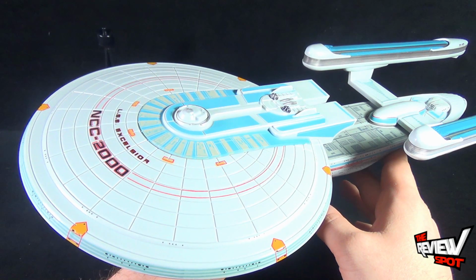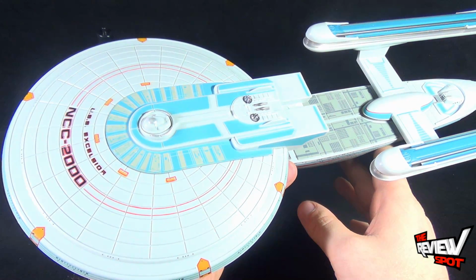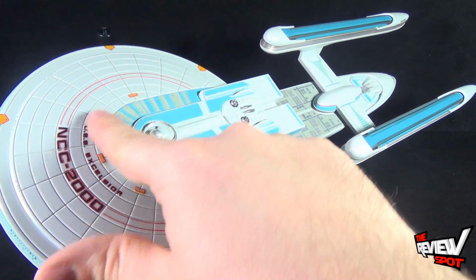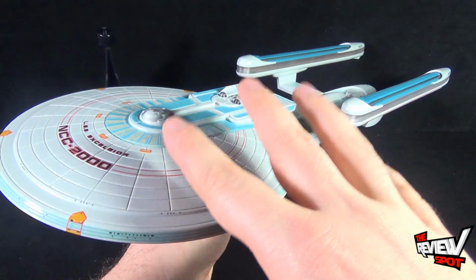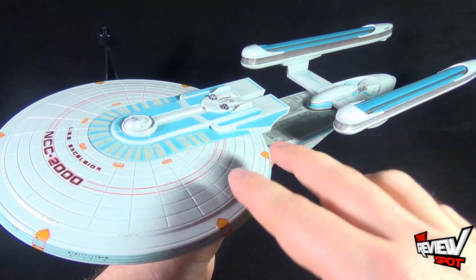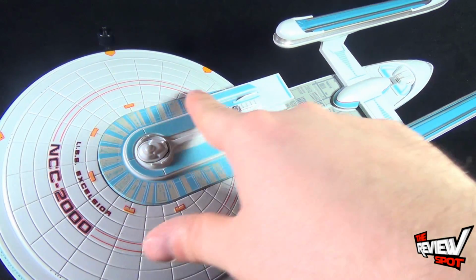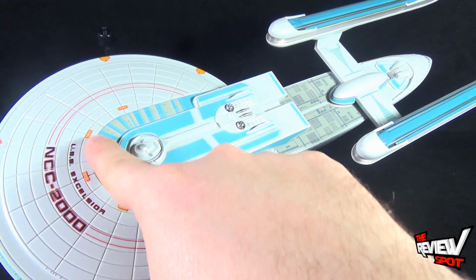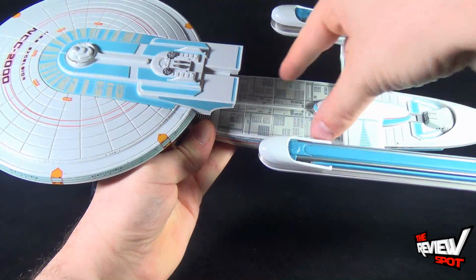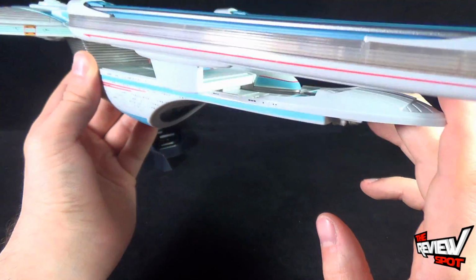The U.S.S. Excelsior NCC-2000. Paint is very clean as well. It's got that grayer look to it that the Enterprise NCC-1701 Wrath of Khan version that we looked at didn't have, and I kind of wish it was more like this color. With this darker off-white, you've got the pastel blue in there as well, the beige, and of course the red outlines. This beige carries over to the main body of the hull, and then you've got the blue little accents on the back there as well.